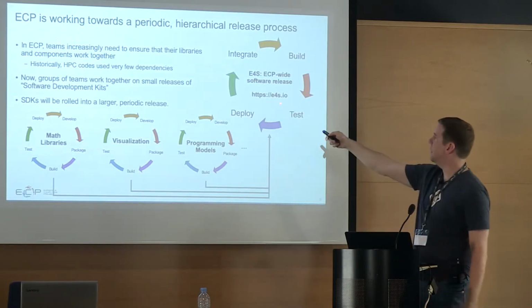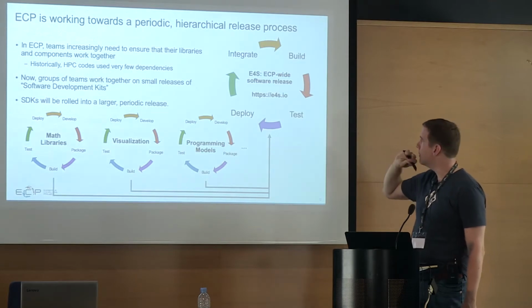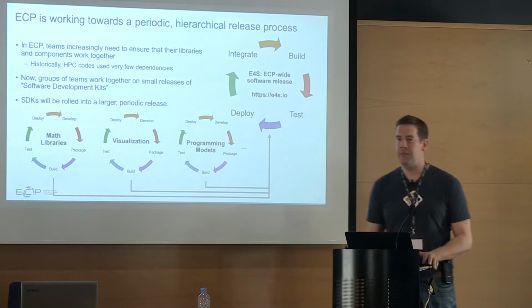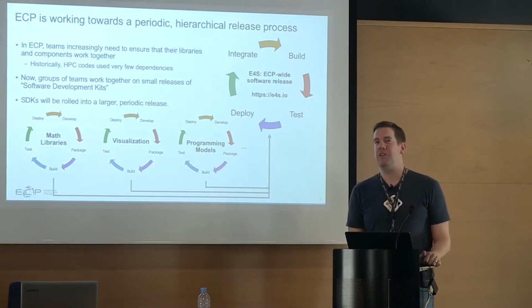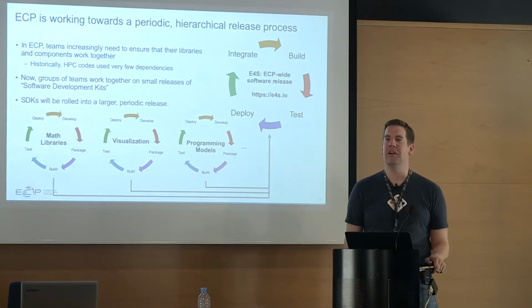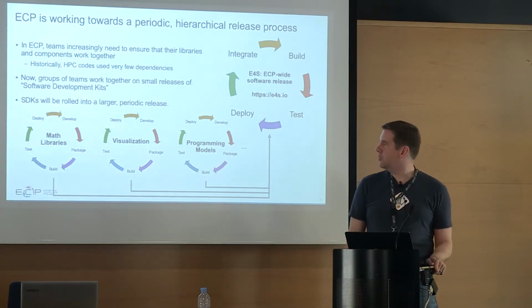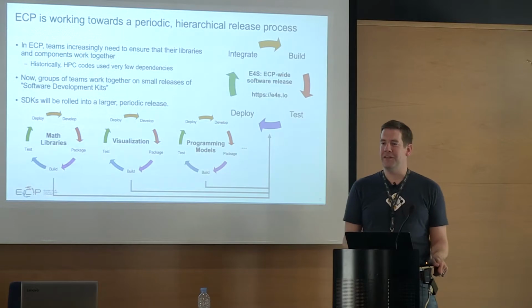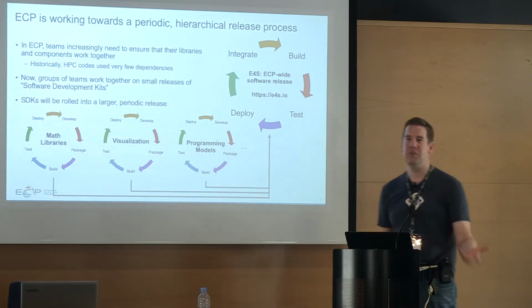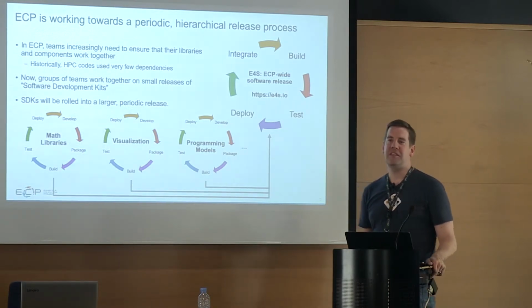Currently, E4S is a container. It's the biggest container you've ever seen. And it contains like 230 things. You can download it. It has modules and everything. It's sort of like a virtual supercomputer environment. I don't really want that to be the final product that ECP produces, because I think that's not really the way to use containers. But it's kind of good for a demo. And it also gives us a sort of reproducible environment to test this stuff with.